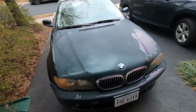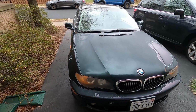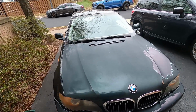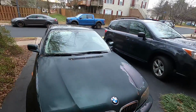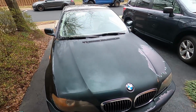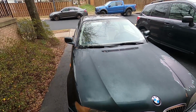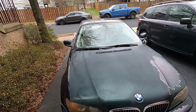And as a New Year's present for everyone, I'm finally going to tell you guys what the plan is for my 2004 BMW 330 Ci. Ding ding ding, so everybody says it's getting LS swapped. So once we finish the hot rod truck, we're going to LS swap this car. Now it's going to get a T56 transmission, and I'm getting an upgraded rear end.